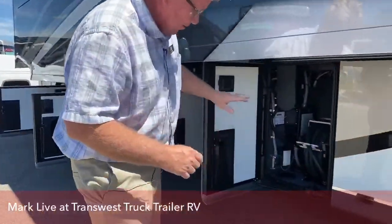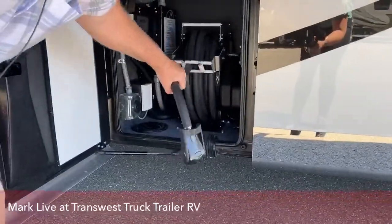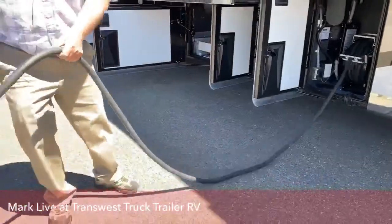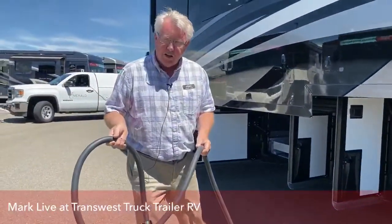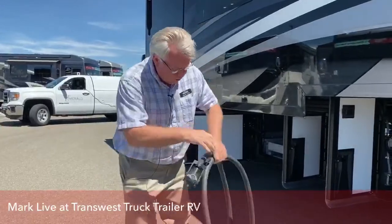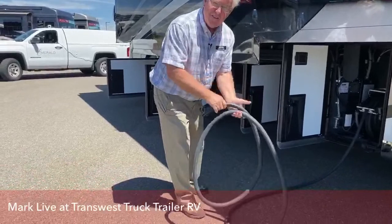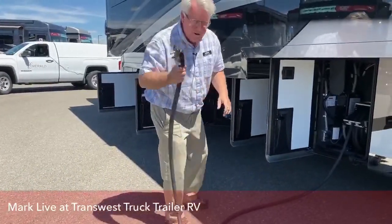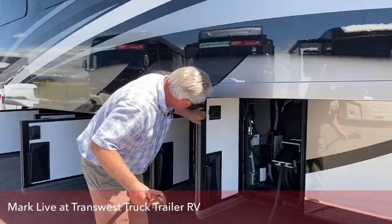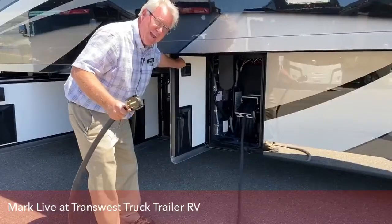As we move up to this compartment, you'll notice it's a power rewind. Anybody that's fought with one of these, and this happens to be 50 feet long as opposed to 35 feet on a lot of coaches, when you're trying to coil this up and get it into a compartment, your hands get dirty. This can come around and hit you in the head. When it's cold, they're difficult to work with. With a power rewind, it's a simple task.